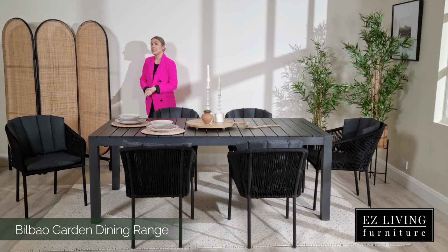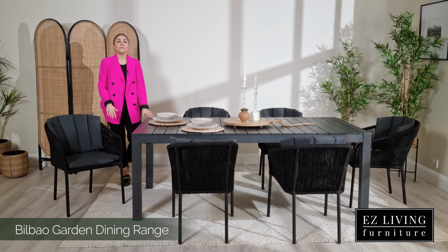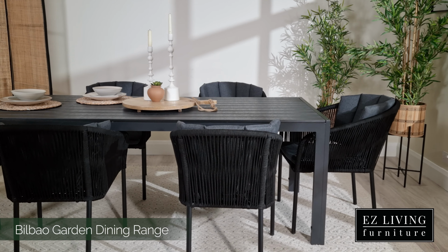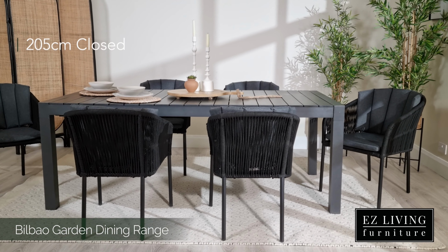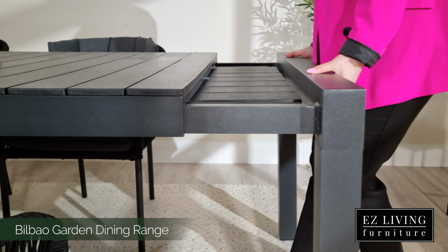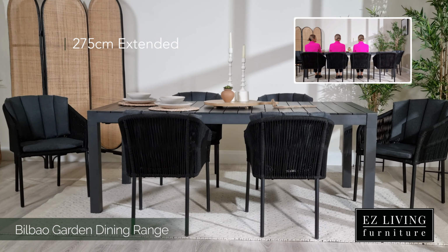In the Bilbao Garden Dining Set we will find a dining chair and a dining table that's available in two versions, a fixed and an extendable one. The non-extendable table measures 205 centimetres in length and comfortably sits 6 people. The extendable table measures 205 centimetres while closed and 275 centimetres while extended, comfortably seating 8 to 10 people.